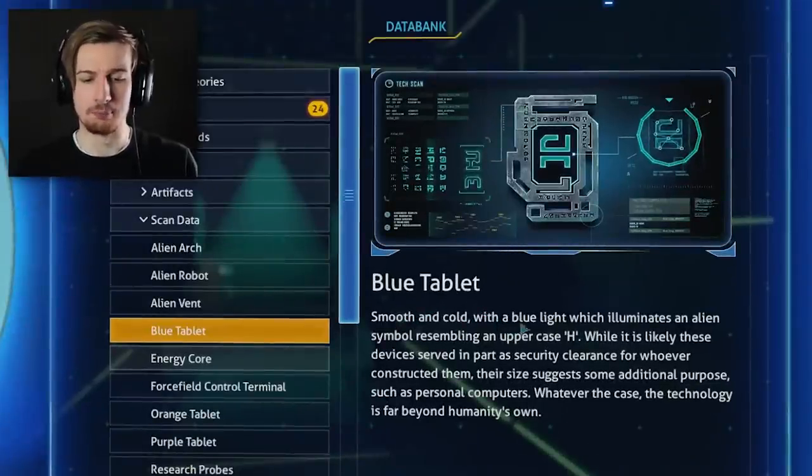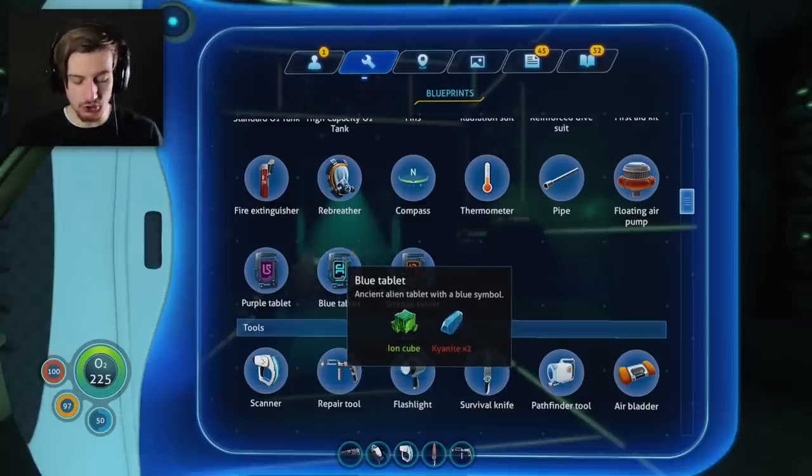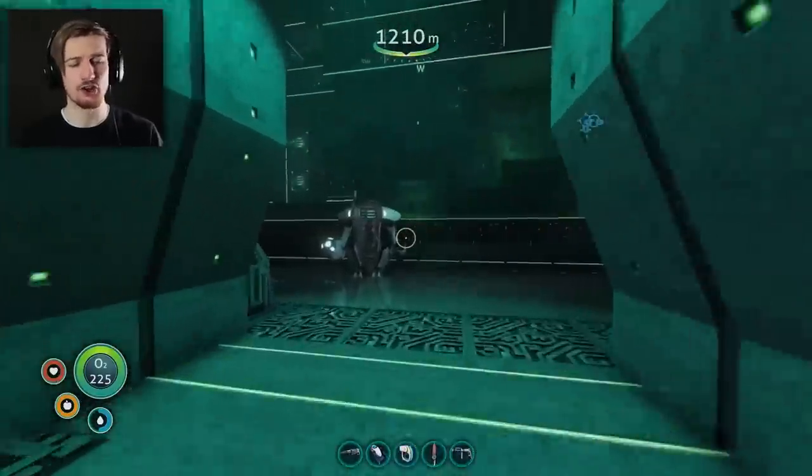Smooth and cold with a blue light which illuminates an alien symbol resembling an uppercase H. While it's likely these devices served in part as security clearance for whoever constructed them, their size suggests some additional purpose, such as personal computers. As suspected, two kyanite in order to make that one. So it's nickel for the orange, diamond for the first one, and kyanite for that one.